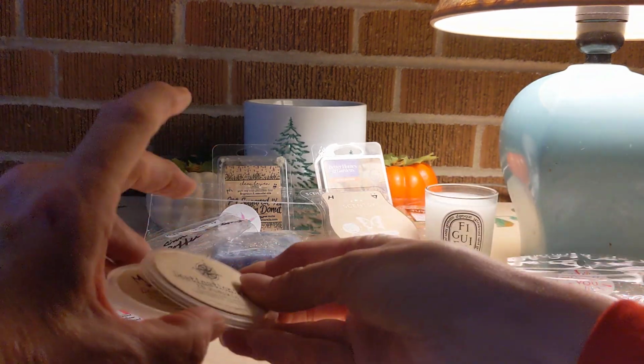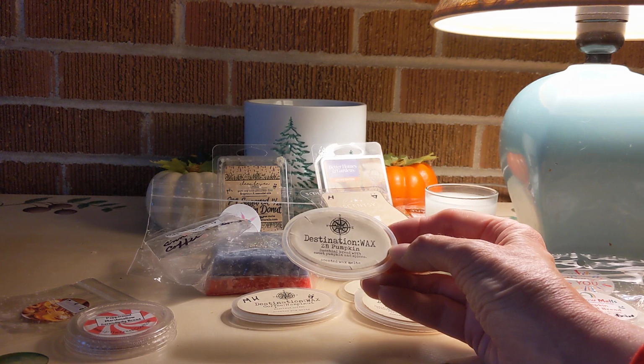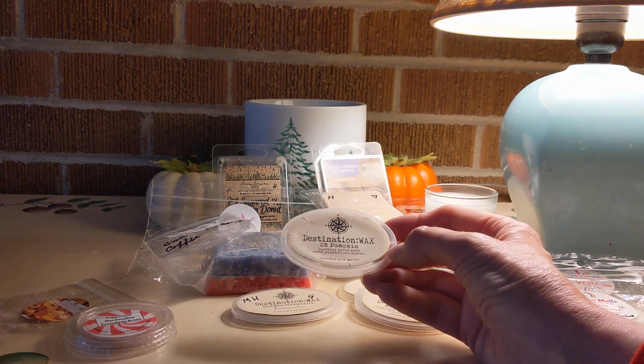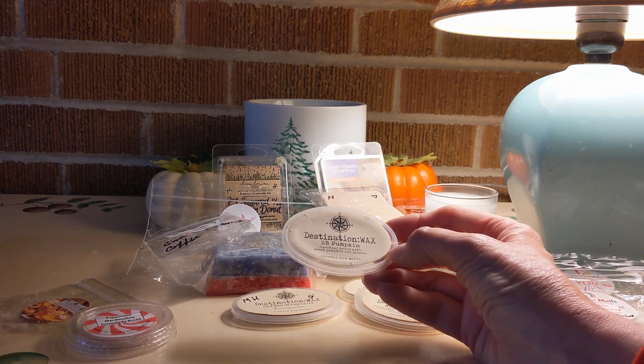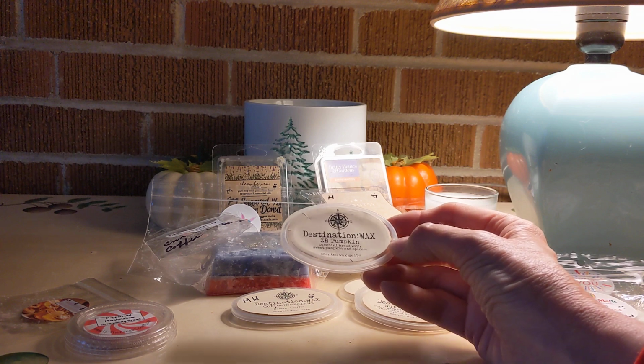Gorgeous. Next up, and going today, is zucchini bread pumpkin, which is zucchini bread with sweet pumpkin and spices. I love this. I've decided I also like zucchini bread. And it's a nice soft bakery, not buttery. I like the creamy pumpkin with it.